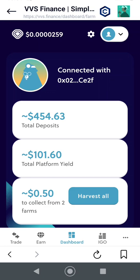Let's go back to the dashboard, and we can see the total we have staked here at VVS Finance, and the total is 454. And the total platform has yielded to date $100, which is pretty good. Still not even close to what I put in, about $1,000. So I'm down quite a bit, unfortunately. But with Bitcoin coming back, I have high hopes this is going to work out in the long run.